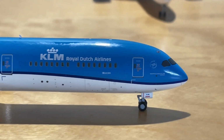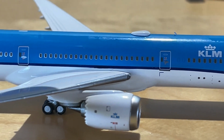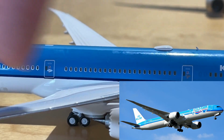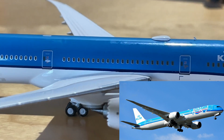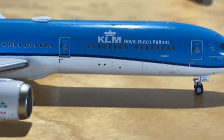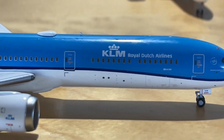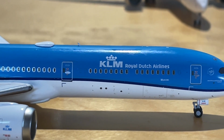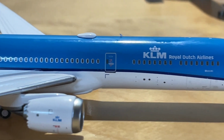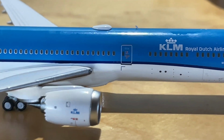I opted to get this not in the 100-year scheme. The 100th anniversary scheme would have 100 here with like a Dutch flag going through it, but I chose not to get that because I really like the clean look of the plain KLM livery. This is a really nice blue. On the website when I bought it, the blue looked like it was kind of the wrong shade, but seeing it in person, this is definitely the right shade of blue. No problems with the colors.